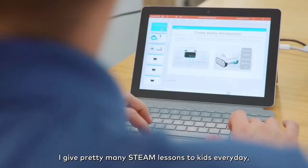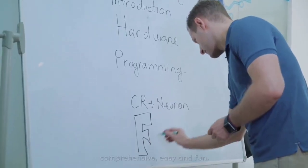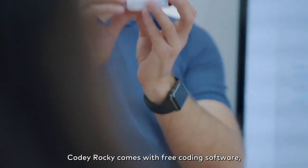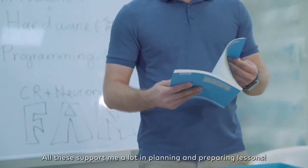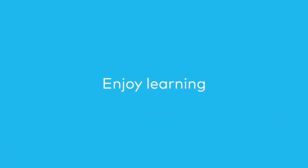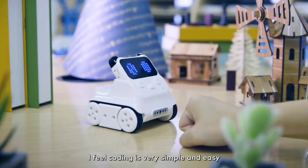I give pretty much STEAM lessons to kids every day, and Codey Rocky makes my class comprehensive, easy and fun. Codey Rocky comes with a free coding software, students' manuals and teaching guidebook. All this supports me a lot in planning and preparing my lessons. I feel coding is very simple and easy when I'm using Codey Rocky.